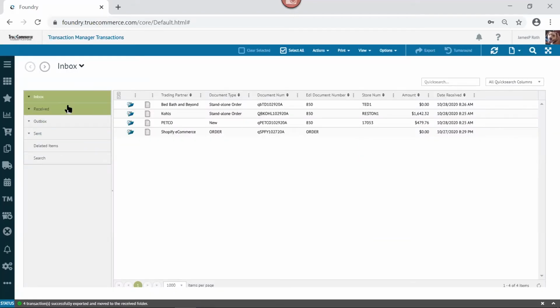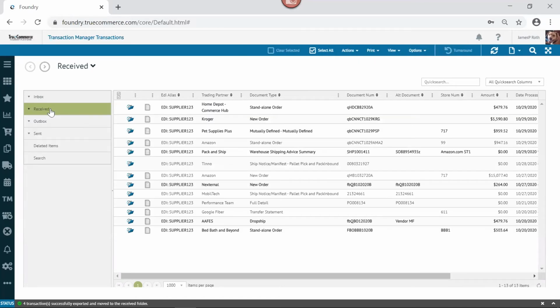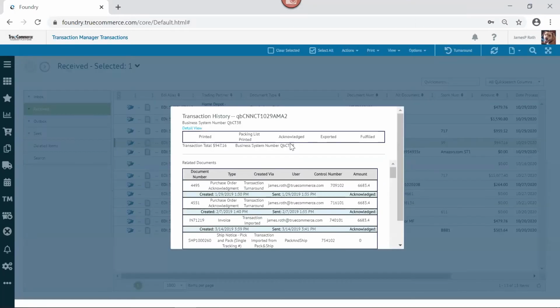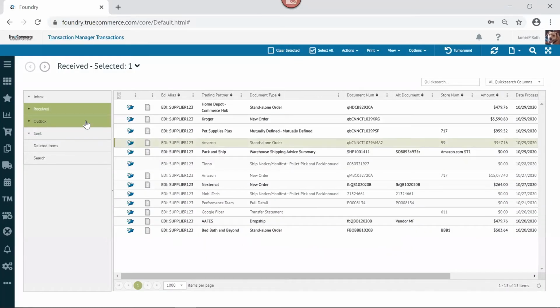Now you'll notice before I move to the outbox, when the orders are successful in QuickBooks, the orders will automatically move to the received folder, right? So the orders that are successful in QuickBooks will just move to a different folder. You can see those orders here. You can even click and see the sales order number. If you click on that little blue folder, it shows you that sales order number, QB Connect 38, right?